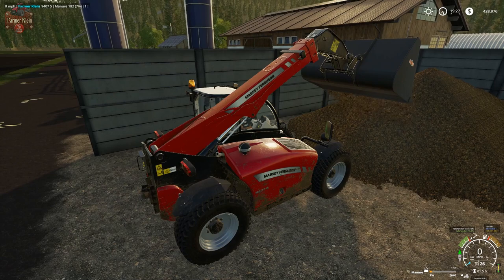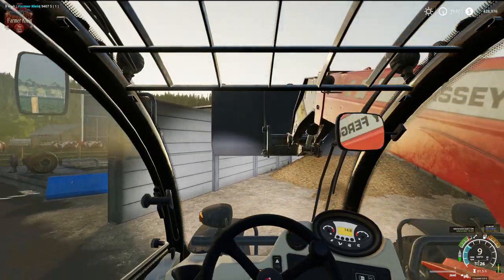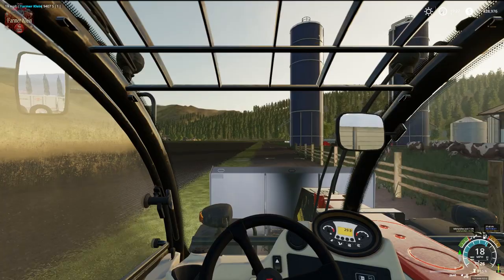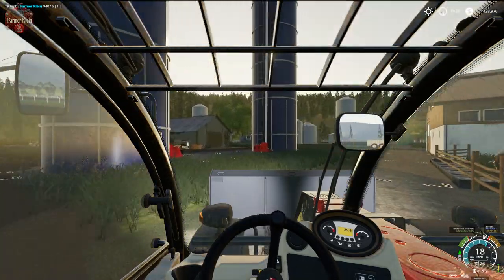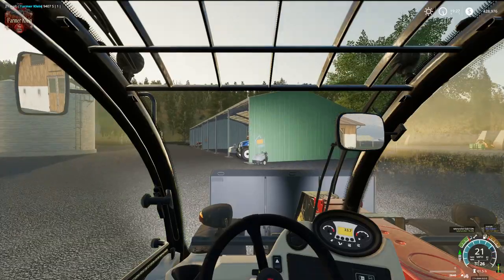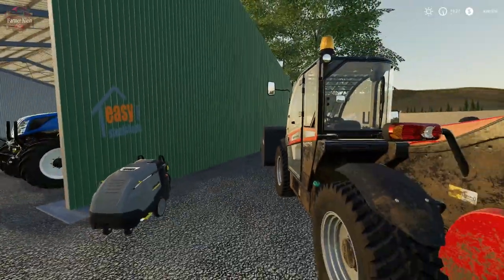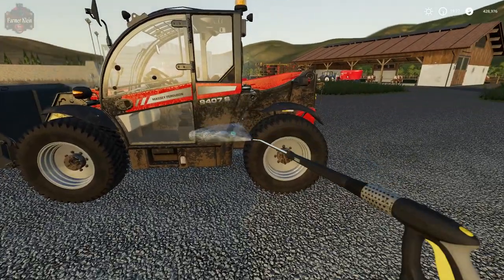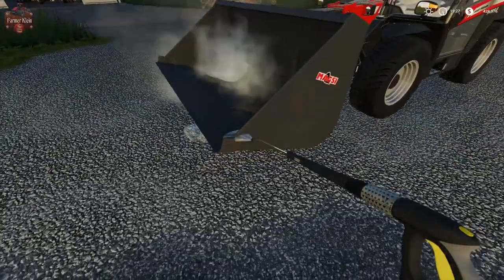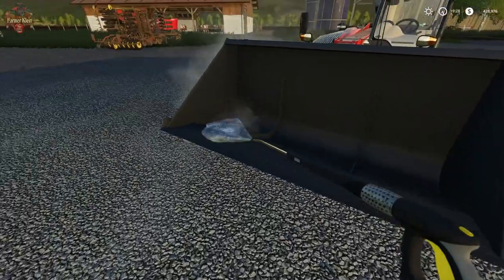Put this away. Park this over here by the power washer so that we can clean it up real good. Like I said, we don't need to get manure in our feed mix when we do finally get around to getting some more silage. Let's leave that there. Let's go ahead and clean her off real good. That's good. Let's get the bucket. Clean the bucket off. The lip here.